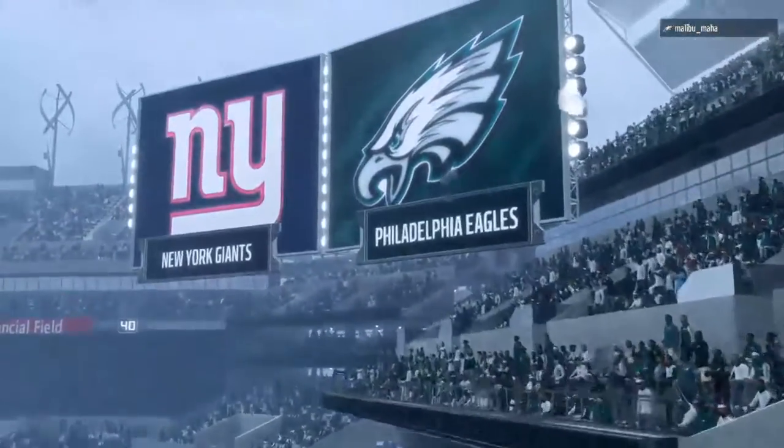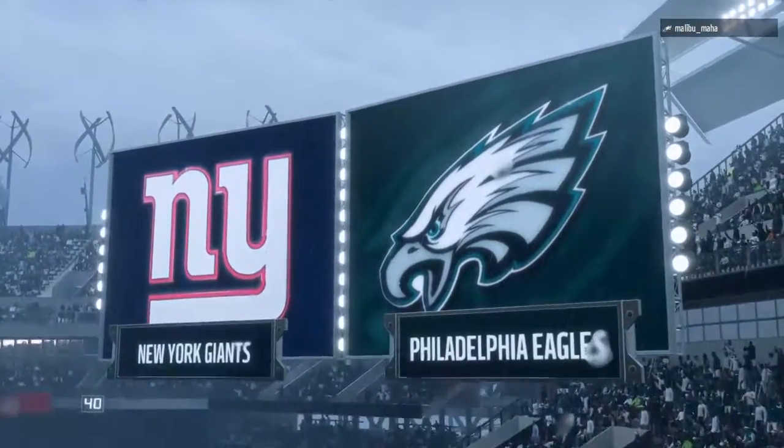Interesting. The Eagles are top 10 in first downs, and they go up against a Giants team that wants to control the game as well.